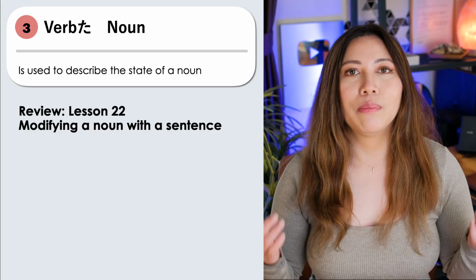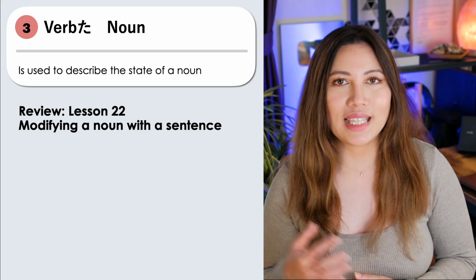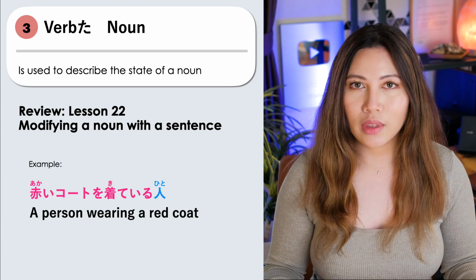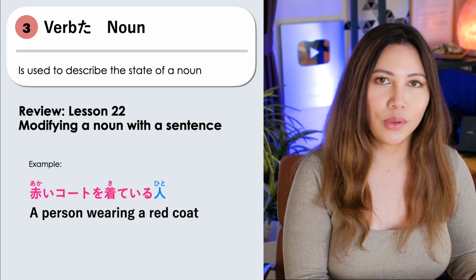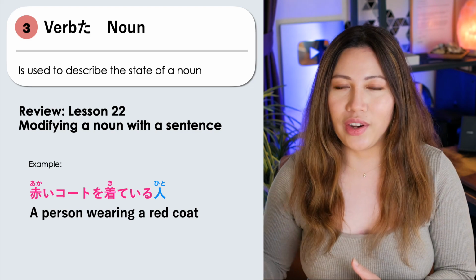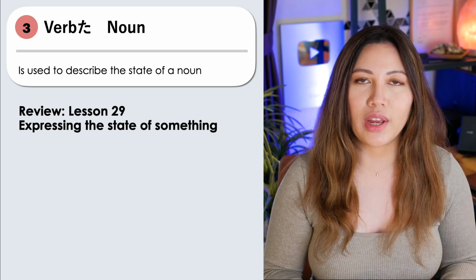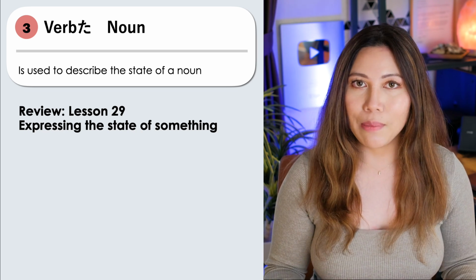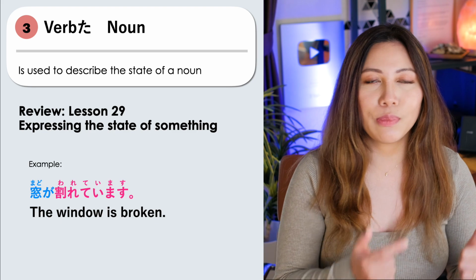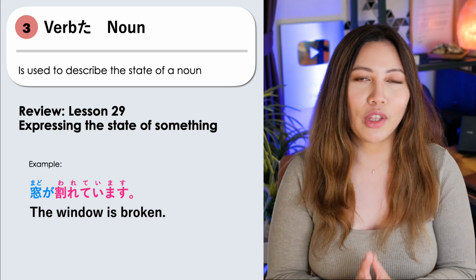First, let's review. In beginner lesson 22, we learned about modifying nouns using a sentence. For example, 赤いコートを着ている人, a person wearing a red coat. So we are modifying the person, which is someone who is wearing a red coat. Next is from lesson 29, where we learned how to express the state of something. For example, 窓が割れています, meaning the window is broken. So this time we are going to combine the two, and we are going to modify a noun.